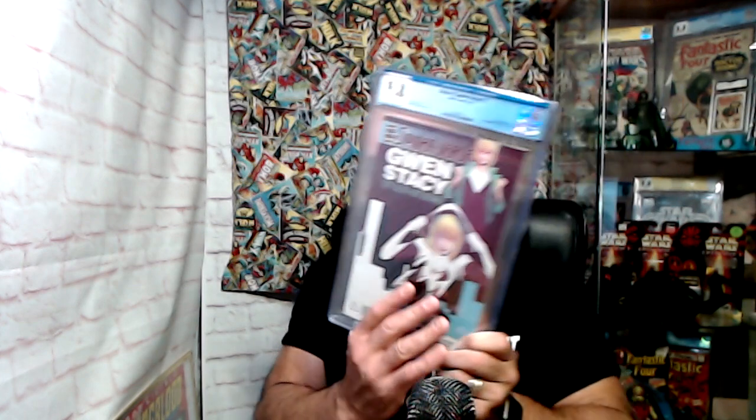So, the first book. This is not for sale. This is my second copy of this. The first one I sold because I made bad decisions. But I have a 9.8 first Spider-Gwen right here. Edge of Spider-Verse 2. Very happy that I own this book. And it's now back in my collection. So first 9.8 I thought you'd like to see.